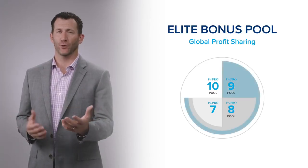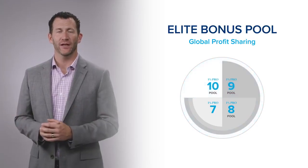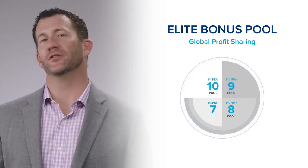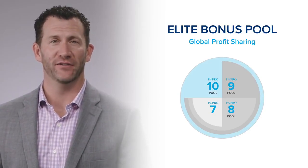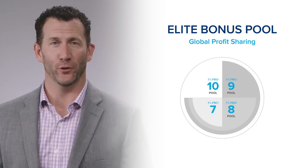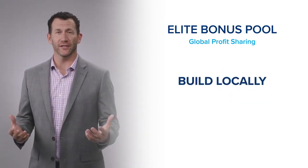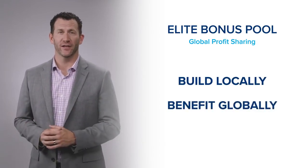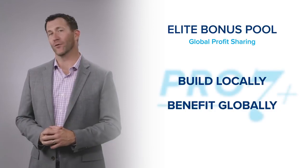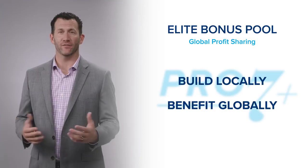Pro 9 bonus pool, same concept, Pro 9 and Pro 10 all earn a share of that bonus pool. The last 1% is placed into a Pro 10 bonus pool, and every qualified Master Pro 10 and above earns a share of that pool as well. What the Elite Bonus Pool allows you to do is to build locally, but benefit globally. As LifeVantage Corporation expands and grows, as long as you're building and qualifying at elite ranks Pro 7, 8, 9, or Master Pro 10, you'll continue to earn shares of the global commissionable volume no matter where your business is.